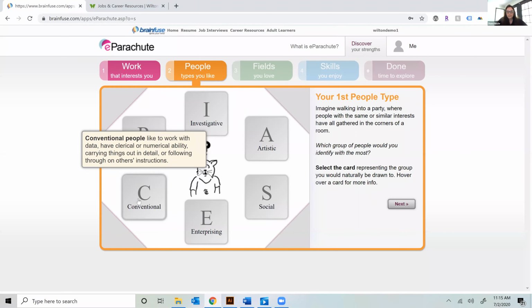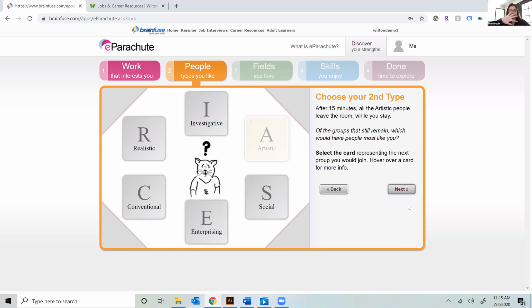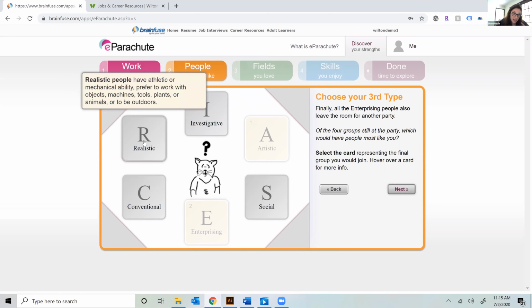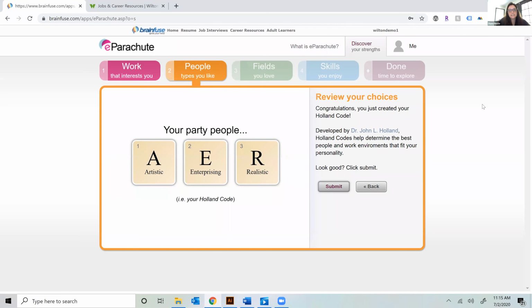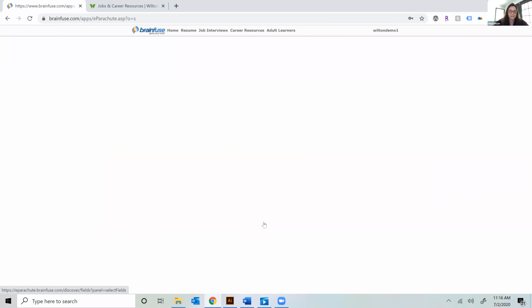So for me, that's probably not so much my personality. So I'm probably going to go with artistic. And I'm going to imagine now all those artistic people have left, and of these remaining groups, what group of people do I identify with the most? And now all the artistic and enterprising, so I'm going to choose my last group. And what this is doing is it is creating your Holland code, which is simply a way to help determine the best people and work environments that fit your personality. So I'm going to go ahead and confirm that and move on to my favorite fields.